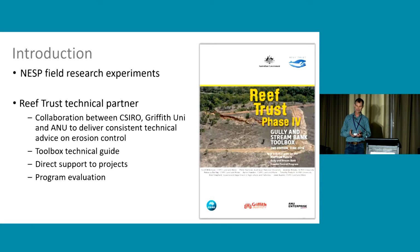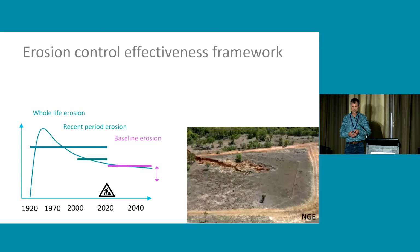And that's a collaboration between CSIRO, Griffith Uni and ANU to deliver consistent technical advice on erosion control so that the industry has the confidence to invest in an ongoing way. And that involves delivering this toolkit technical guide for practitioners to use that directs support to projects as they implement their projects, and then also evaluating the program. So this is how the NESP research has been plugging into industry practice.